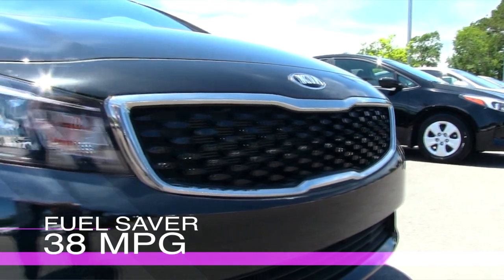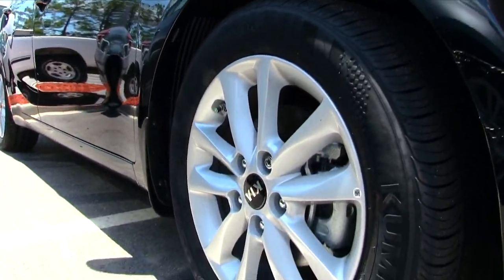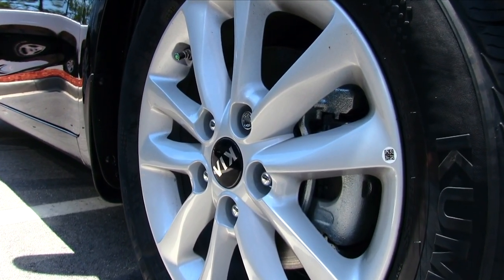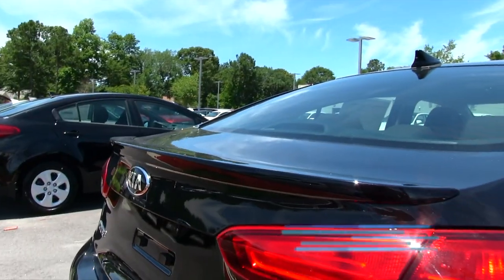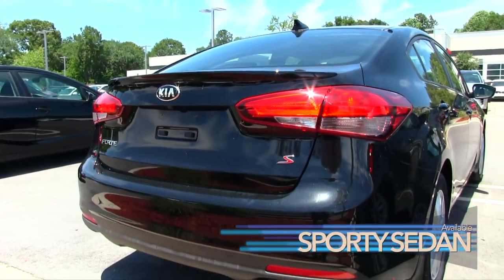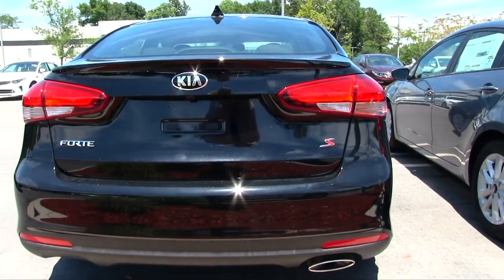I even have a family member of my own that drives a Kia Forte, just like this black one here, and she absolutely loves it. You can get it with alloy wheels, Kumho tires, so that's nice. I mean, there's a lot of great perks about this vehicle. It's sporty. I mean, look at it. You got the rear deck lid spoiler on the back. This is the S model.